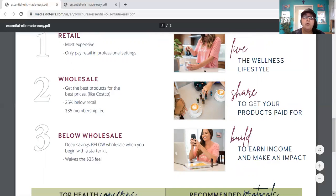Second, we have people who want to get their products paid for. So these are people who want to share the gift of doTERRA with their loved ones and help them live a natural wellness lifestyle. Then we also have the opportunity to build a residual income and make an impact by sharing doTERRA as a business and continuing to do the same thing that we're doing to begin with, living the lifestyle, telling people about them, and then we get rewarded.